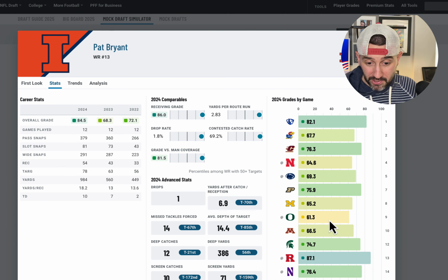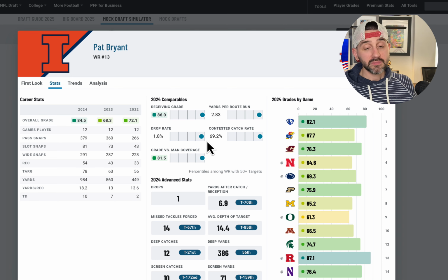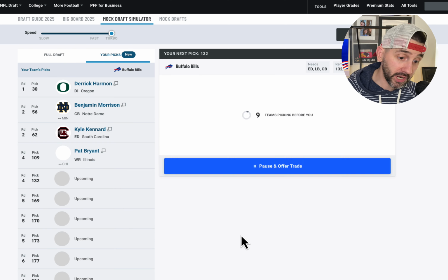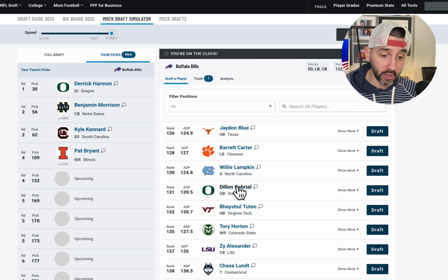Pat Bryant probably played a little bit better of competition. He was okay. That drop rate, under 2%, and the contested catch rate around 70%. You just can't pass this kind of talent up. I'm going Pat Bryant in the fourth round, selection 109.